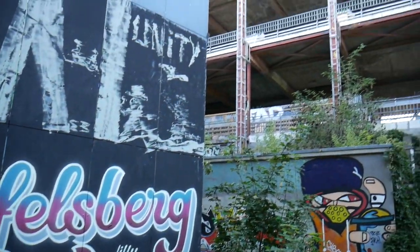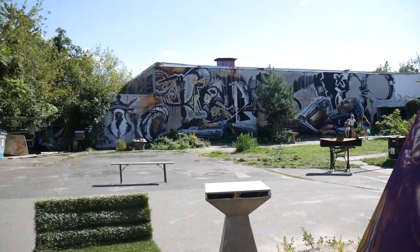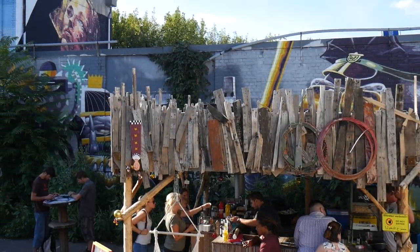So overall, the hike from the train station to getting up here was only about a mile and a half. It took me maybe 30 minutes. There's like a little bar when you first walk in that you can buy a Club-Mate or beer and a currywurst or a bratwurst and just kind of relax and sit and hang out here.